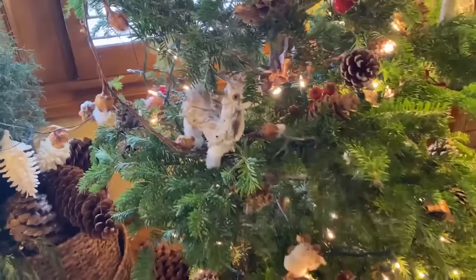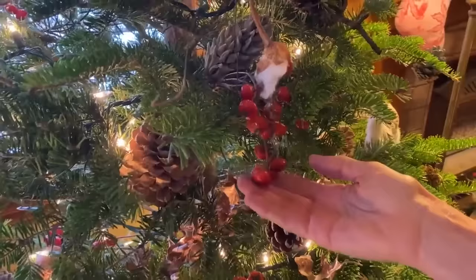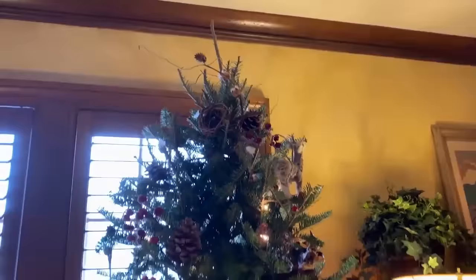Not a lot of Christmas decorations this year. They're all pine cones, a few lights, some cotton bolls. These are all rose hips that actually came out of a birthday arrangement that my friend Jenny gave to me, and I've repurposed them here. And then I've got just a very few ornaments on here that look kind of like snowy deer, and lots of pine cones. So this year I was very simple.